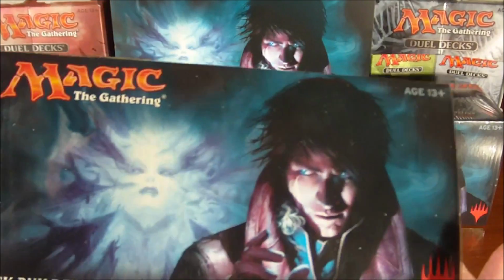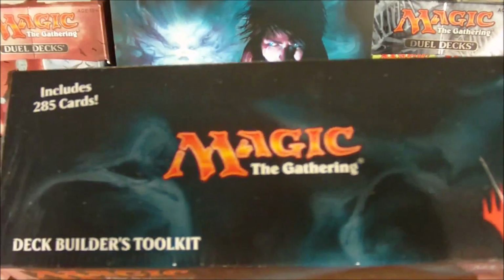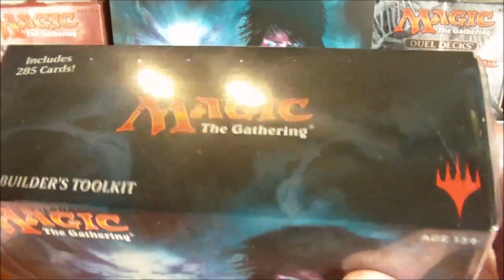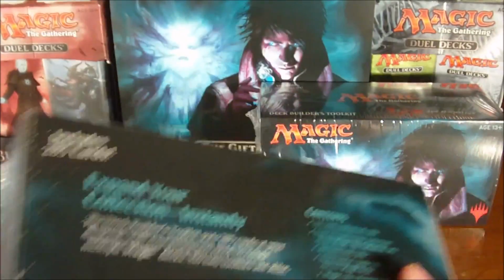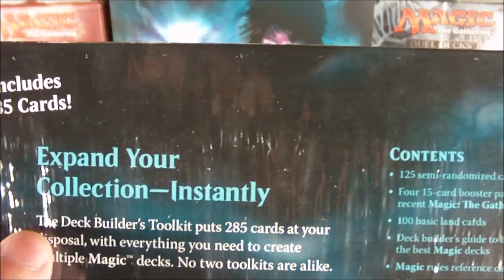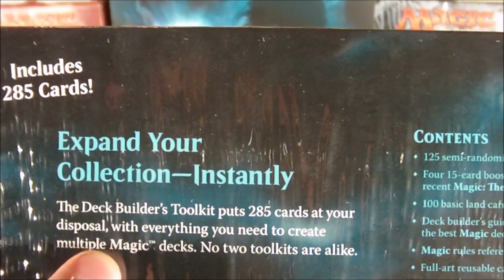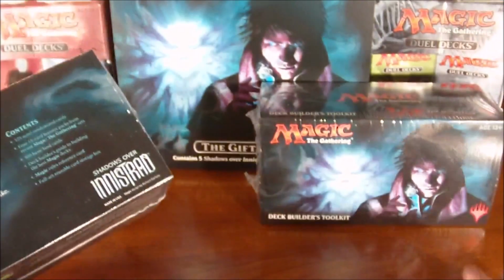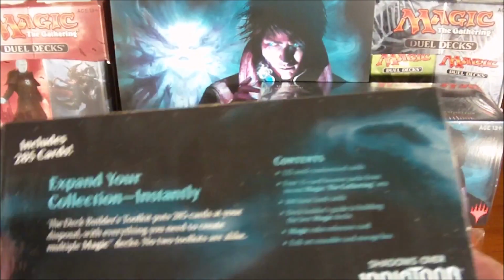So we've got the Shadows over Innistrad artwork, which we've seen on the gift box, so nothing new as far as that goes. The top just says Magic the Gathering Deck Builders Toolkit, includes 285 cards. The sides, nothing special. Bottom is just the legal information. And the back, again, includes 285 cards. Expand your collection instantly. The Deck Builders Toolkit puts 285 cards at your disposal with everything you need to create multiple Magic decks. No two toolkits are alike. So to put that to the test, that's why I ended up buying the second one. And again, for $24.92 plus tax, it's hard to go wrong with that.